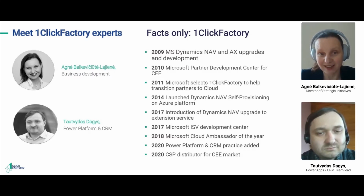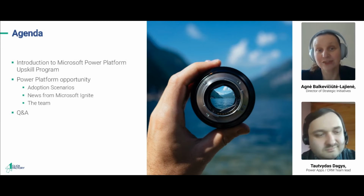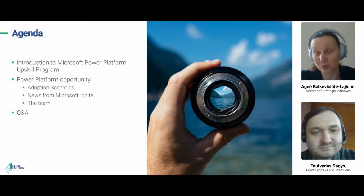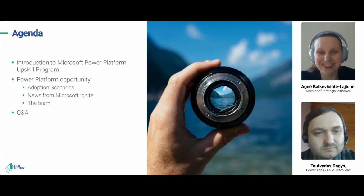And with that in mind, today we are talking about the Power Platform, upskilling, readiness, and business growth. So what is our agenda for today? First of all, we will look into the program that we designed together with Microsoft to upskill partners within the Power Platform area. And then I'll hand over to Tautvydas to discuss the Power Platform opportunity, to look into the scenarios, where is the business and how we could serve our customers with Power Platform technology.